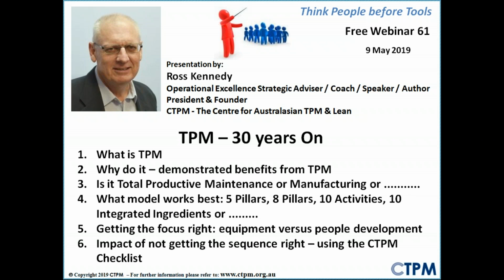What is TPM? Why do it? What are the benefits that we've seen over the last 30 years? Should we be calling it total productive maintenance or total productive manufacturing or some other name? What model works best? There are various models. Originally there was a 5-pillar, then there was an 8-pillar, then there was the 10 activities, and we've got 10 integrated ingredients now. So what is the best model to use?